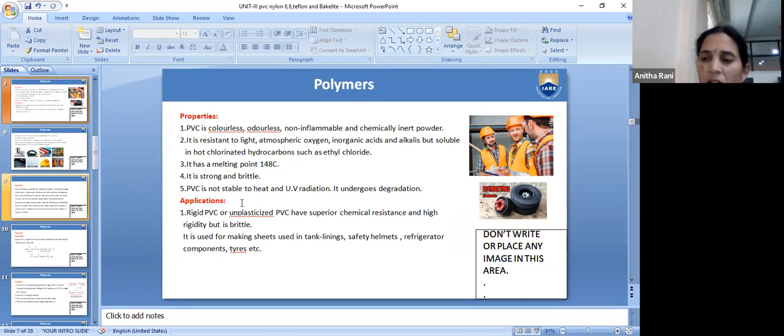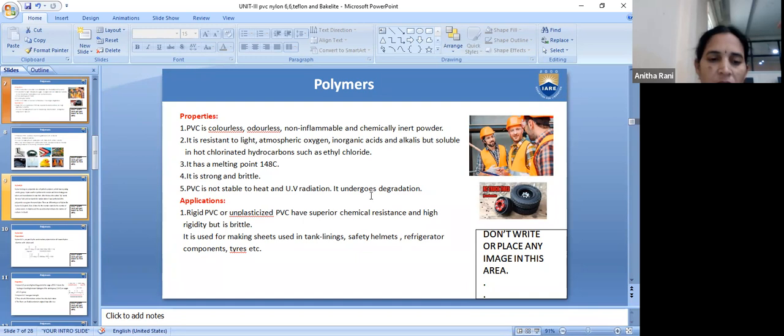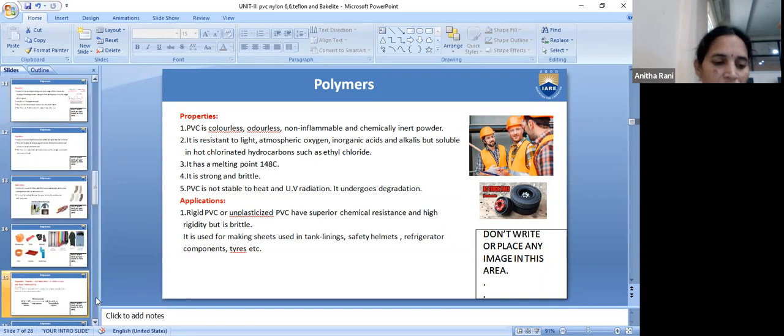But PVC is not stable to heat and UV radiation. It will undergo degradation. It is also a strong polymer, but it is brittle in nature. Brittle means easily breakable. So that you write. Now tell me applications of Teflon.